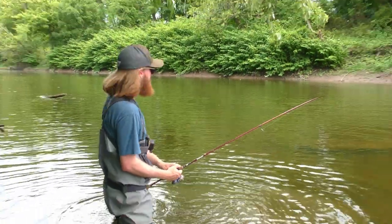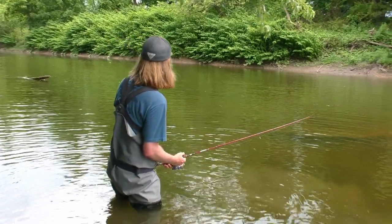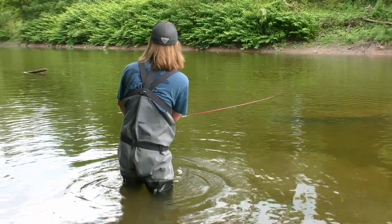Well, I'll tell you one thing. Standing in this water sure got me cooled off. How hot was it today, Trent? 85 and sunny. Holy smokes. And it was sunny too.